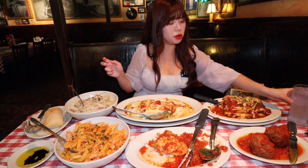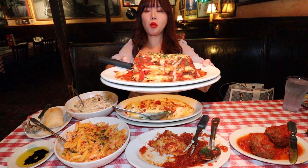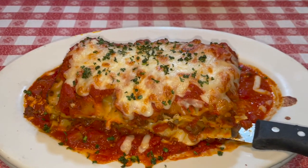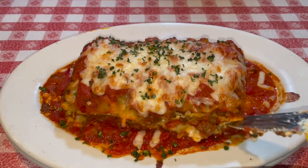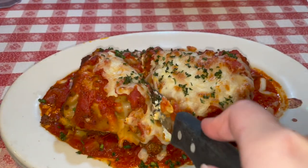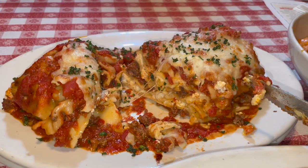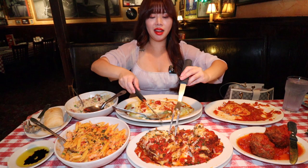So delicious. Wow. Let's try the lasagna. This lasagna looks really fabulous. It's super thick. Look at that. Look how much cheese that they put on top of this lasagna. It looks absolutely amazing. So many layers. All right, let's cut into it. And see the insides. Oh yeah. Look at that. That's absolutely beautiful. I'm really a fan of this tool. I probably will use it some more if I can.